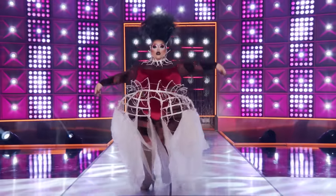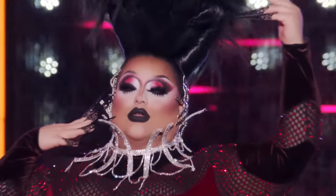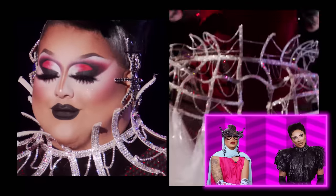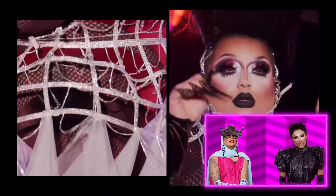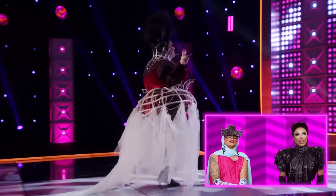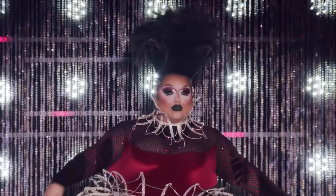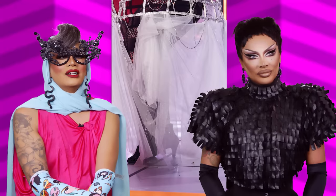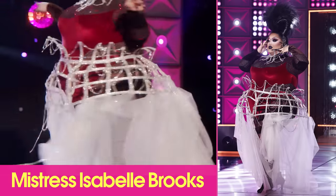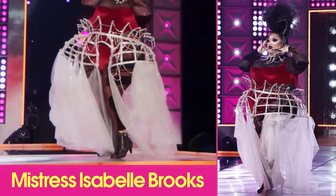She created this cool cage out of rhinestones to create a web around the neck. The makeup's great, the hair is great, the jewelry is great. She is a drag queen. Like, she's going there. But you know what ruins it? The little flouncy fabrics at the bottom. Exactly. I love everything else, but it was such an afterthought and it's giving me ripped shower curtain.